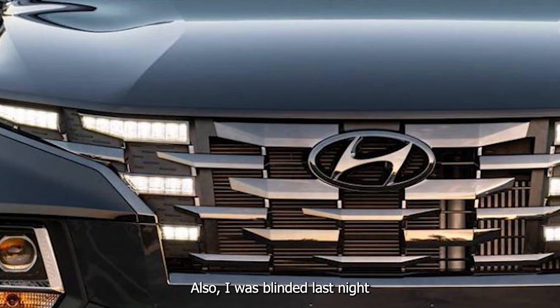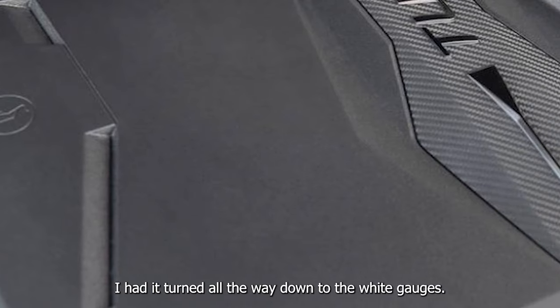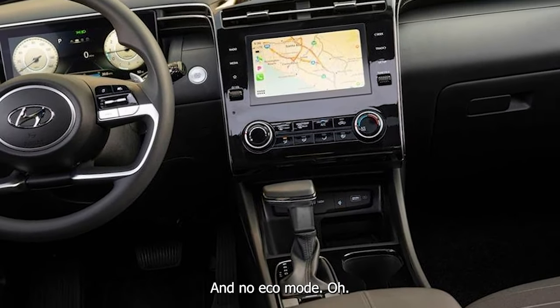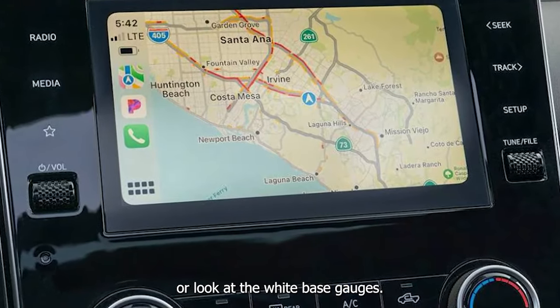Also, I was blinded last night because we had to drive in the evening and it was very bright. I had it turned all the way down to the white gauges. And no eco mode. So you have to either drive in sport or look at the white base gauges.